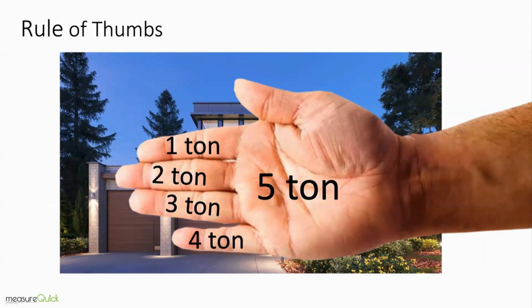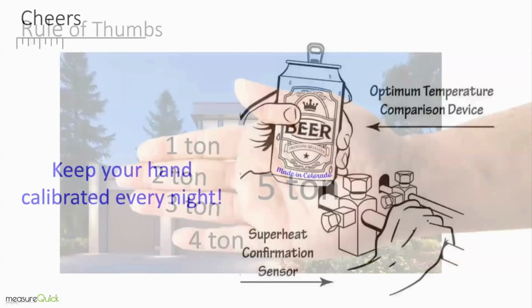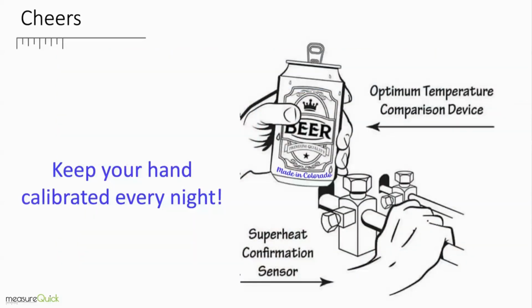The automobile industry stepped up, and those technicians, those people who are servicing your autos, they understand that technology is the future of their job and the future of making sure that people come back to see them. You're probably familiar with this, but it does say made in Colorado below that beer. And you have to keep your hand calibrated every night. Usually that's a 6-pack every night if you're going to use this method. So you've got to make sure you stay on top of your calibration. Make sure your hand is well calibrated.